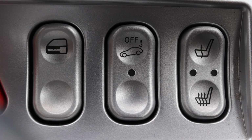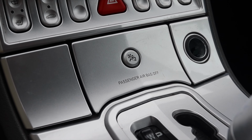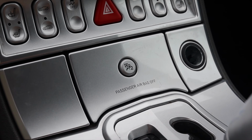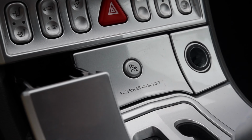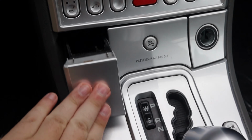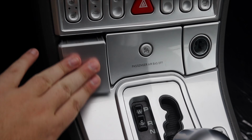Then I have the heated seats for the passenger. Out in the middle of nowhere, I have my airbag turn on and off button for the passenger and a 12-volt outlet off to the other side. But that's not all. On the far left, I have a hidden ashtray. Now, this is the first of a couple hidden compartments in this car. And I have this little pop-out ashtray. Not sure if I'd use it, but at least I get it.